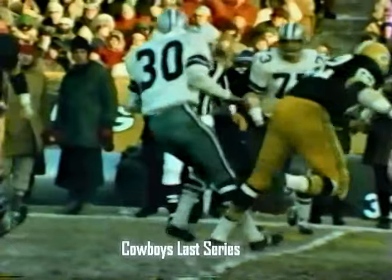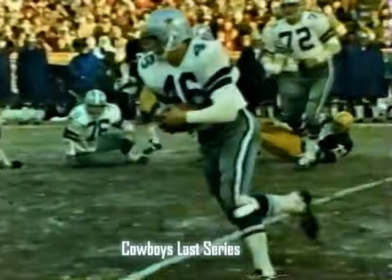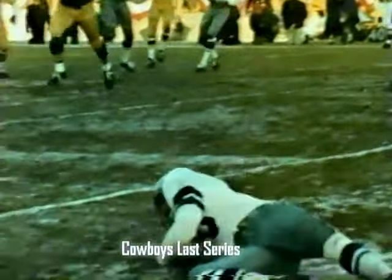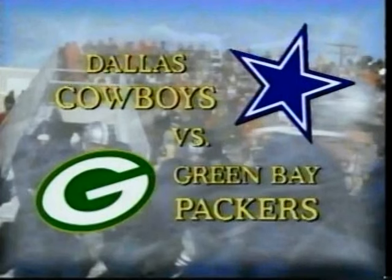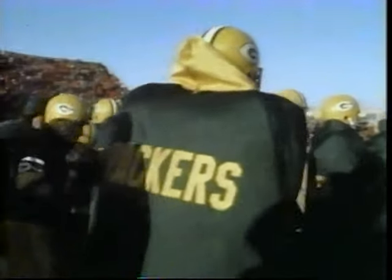They're back in the huddle. Chuck Mercine and Donnie Anderson, the running backs, behind Bart Starr. Packers here in the second half have 1 first down, I guess. 3 first downs. 2 by passing, 1 by penalty.